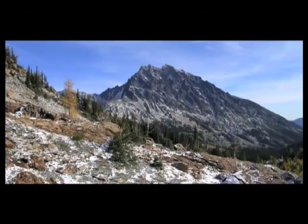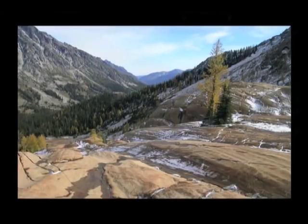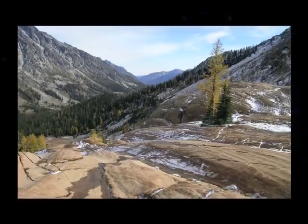Clearly I threw in too many photos of this, but here are some beautiful glacial striations. So there's a glacial history as well to explain the jaggedness of Mount Stuart, but we're really ignoring that part of the story. And of course, that's a very recent part of the story as well.